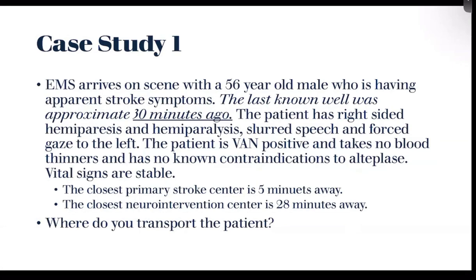Now let's finish off with these last two case studies and then we'll end this, right? And so I appreciate y'all's attention.